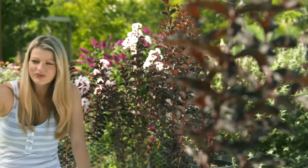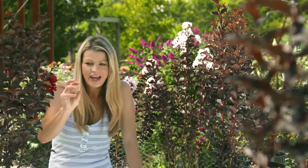When the new growth comes through in the springtime, it's a brilliant red, and then the foliage quickly deepens to this near black colour. So varieties in this range have the darkest foliage colour of any crepe myrtle around. Plus, there are some incredible flower colours to choose from.